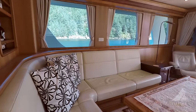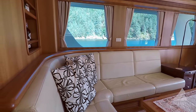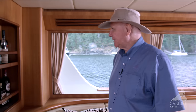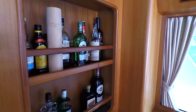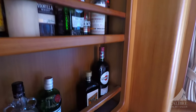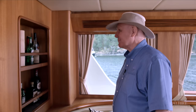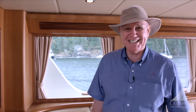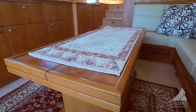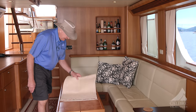Now right here, we've got this settee that you could comfortably sit three or four people on. Well, here we are. We have a wonderfully stocked bar. Oh my goodness, he's got some really nice brands in here, and he's got triple sec. Looks like he's into margaritas. Yeah, so am I. But this is very special. Have a look at this table.